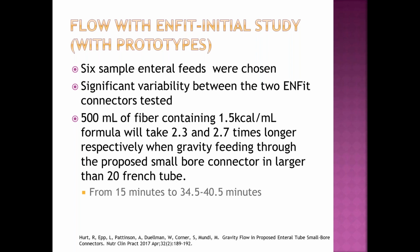So we have done a couple of studies on the flow of blenderized feeding through the new NFIT connectors, as well as the force that it would take to push feeding through the new enteral connectors. This was the initial study that we did. It was published in 2017. What we did is we took 6 enteral feeding formulas and put them through a syringe with both NFIT and our current feeding tubes, which we'll call Legacy, and we found that it would definitely take longer to push some of the thicker, more viscous formulas.